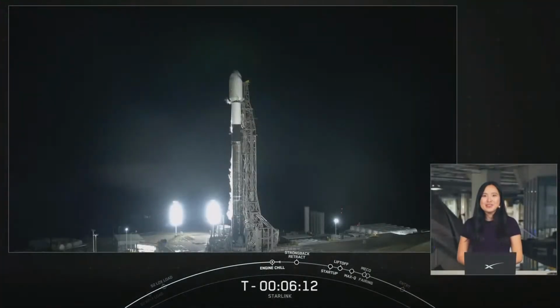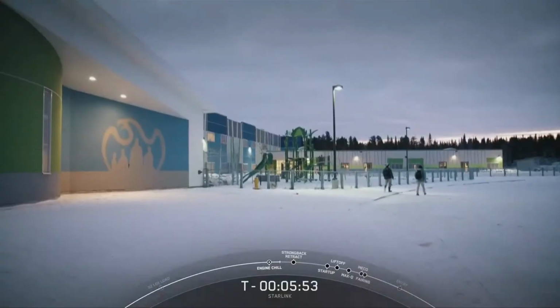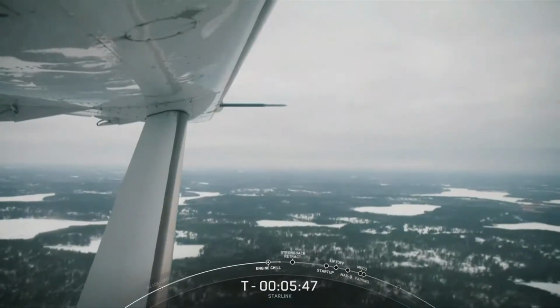Almost 1 year ago, SpaceX was able to connect the Pikangikum First Nation with 60 Starlink user terminals that were delivered to the First Nation in Ontario for use in residences, community buildings, and businesses. The Pikangikum First Nation Reservation, located in a remote area of Ontario Province, is an Indigenous community of approximately 2,000 to 3,000 people, representing 400 to 500 family households.